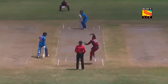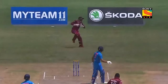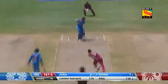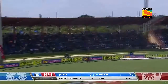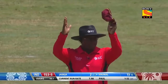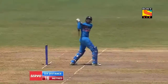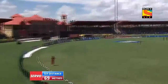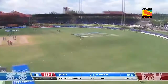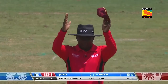I like the short ball as an option for Manish Pandey. He looks to pull and hook off the front foot, head going towards the ball. That's been swung away and will be the maximum. It's taken a while, but at the right time for the Indian team. Difficult art in the right area for Krunal Pandya. It's another 6. This is good striking. India needed this little impetus in this final phase.